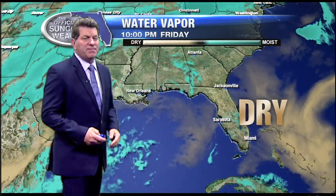And you can see that dry air continues to kind of move in from the Gulf of Mexico. We had quite a bit more around yesterday with that dry air in place, but it will be here. We're not anticipating any rainfall to cool us down over the weekend either.